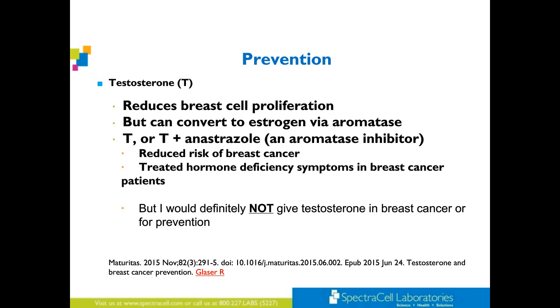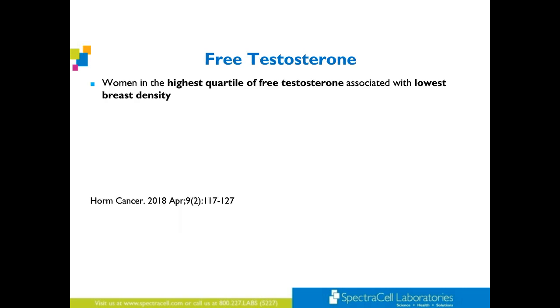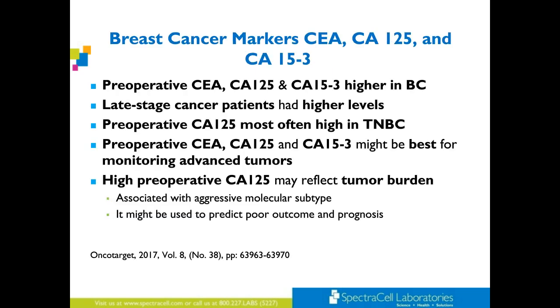So women in the highest quartile of free testosterone were associated with lower breast density. The study suggested breast cancer markers CEA, CA125, and CA15-3 can be elevated in breast cancer, so you can consider checking those markers, and particularly in more advanced stages, those markers will tend to be higher.